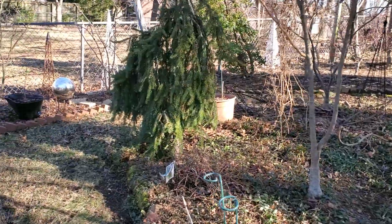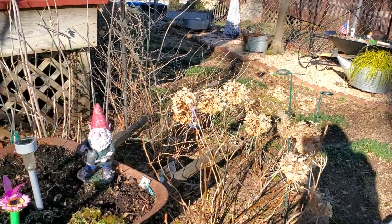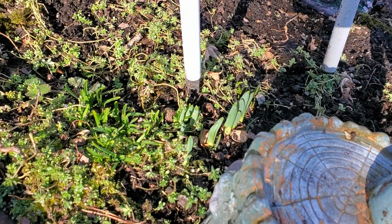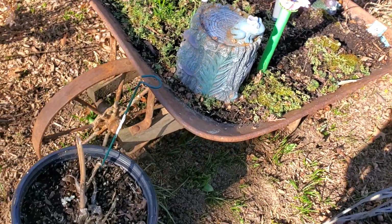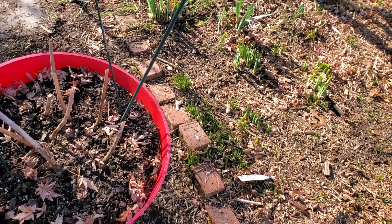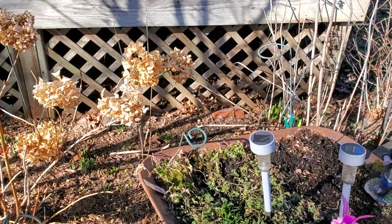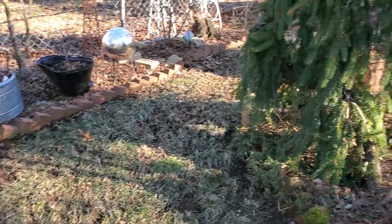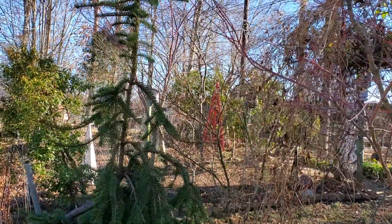Let me see if I can step over here and try not to get in the mud. There's tiny baby, those miniature daffodils coming up right there in the wheelbarrow. And the sedums are greening up. This right here is a hosta in that pot. And in this pot back here behind me. And you can see there's lots of nodes on all the hydrangeas. I hope we don't get any really bad weather to kill those. And look at this evergreen. Absolutely beautiful.